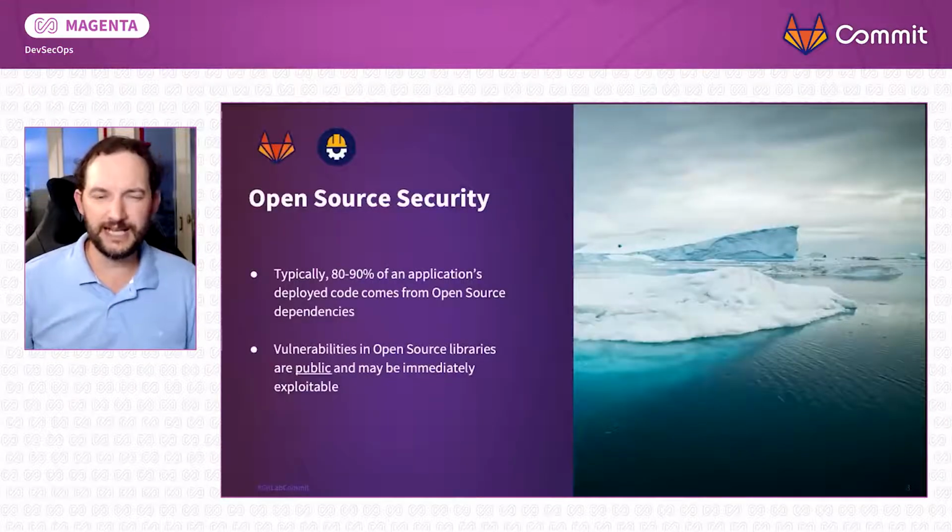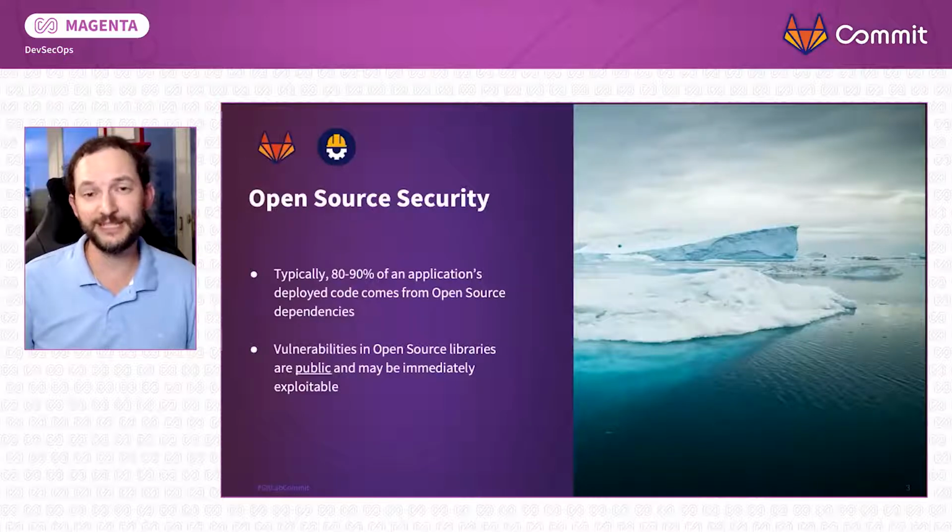First of all, when it comes to security, I want to make it really clear that it's never a good idea to neglect parts of it. However, I do want to emphasize the importance of open source security in this discussion. And this is because of the so-called iceberg effect. In your typical application, this might be your website, it could be an API server, the majority of code that you ship is actually open source code that you have imported into your project one way or another.